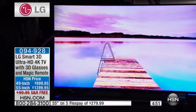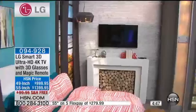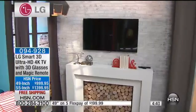And keep in mind, LG has the lowest return rate out of any TV that we sell here at HSN. And it's not just 6 months. We're going on years and years of selling TVs here. We've never had a 4K TV under $1,000.